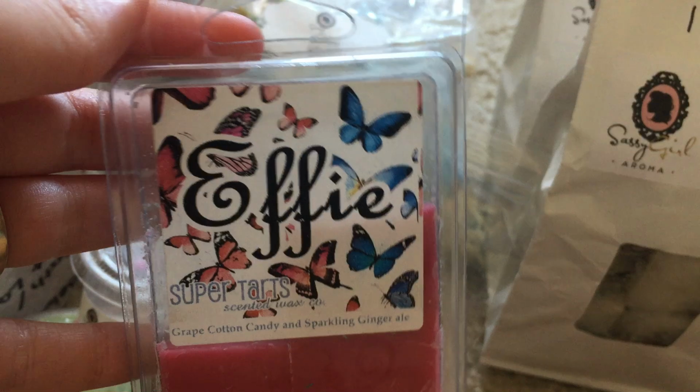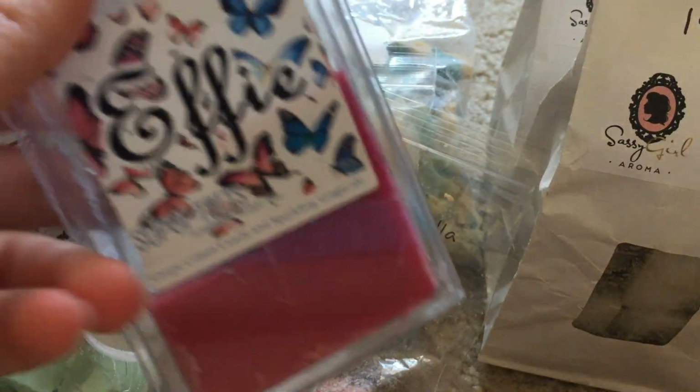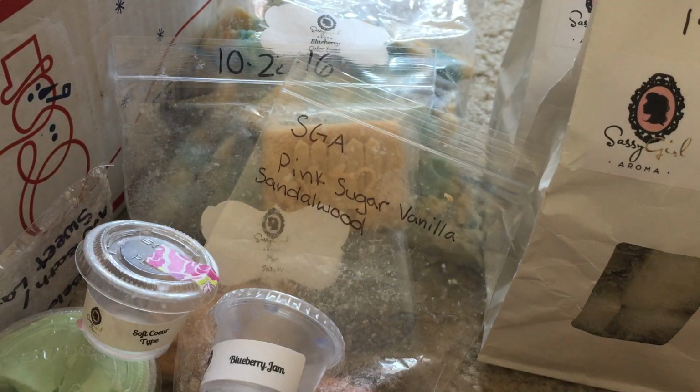Melted some more Effie because my daughter wanted this in her room, so this was really good. I like it because it smells like grape soda to me.